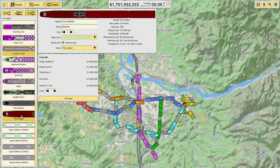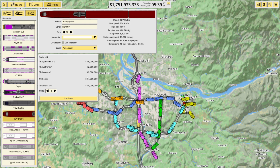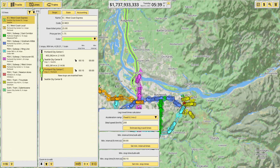Purchase new trains. This is the one we're gonna use. 10. Give me 1. Let's make it white. Okay. Purchase 1. Put it on the West Coast Express. And now let's look at the line. 1 train. So it should be 2 hours and 15 minutes, I guess that's what it would be.